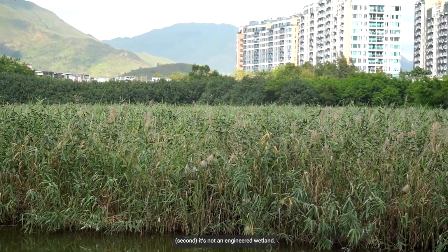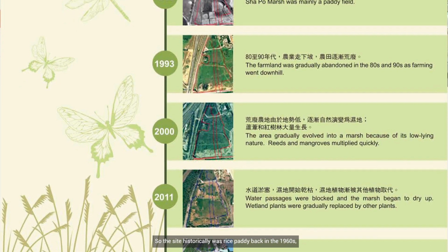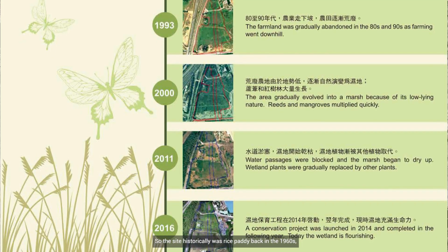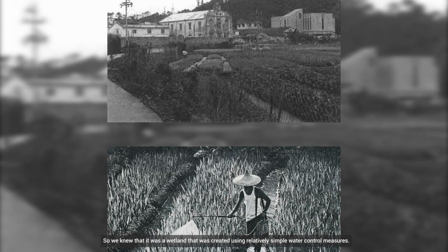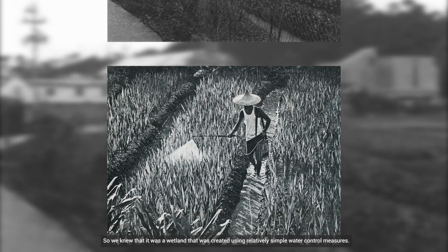It's not an engineered wetland. A lot of them are human-induced, anthropogenic land use changes. The site historically was rice paddy back in the 1960s, so there was brackish water rice being grown there. So we knew that it was a wetland that was created using relatively simple water control measures.